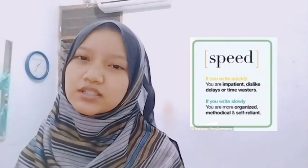If someone writes quickly, they are impatient and dislike delays or time wasters. Slower writers are more methodical and self-reliant. Handwriting with heavy pressure is also a sign of high energy levels, whereas light pressure is a sign of tiredness. In other tests, writing the capital letter I much larger than other capitals is usually done by someone who is arrogant and has a high opinion of themselves. Writing that changes dramatically over the course of a text is symbolic of lying.